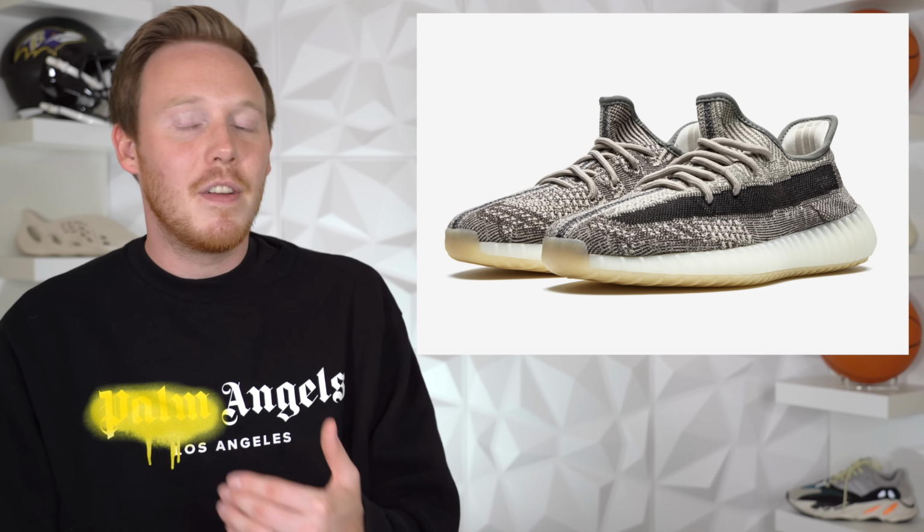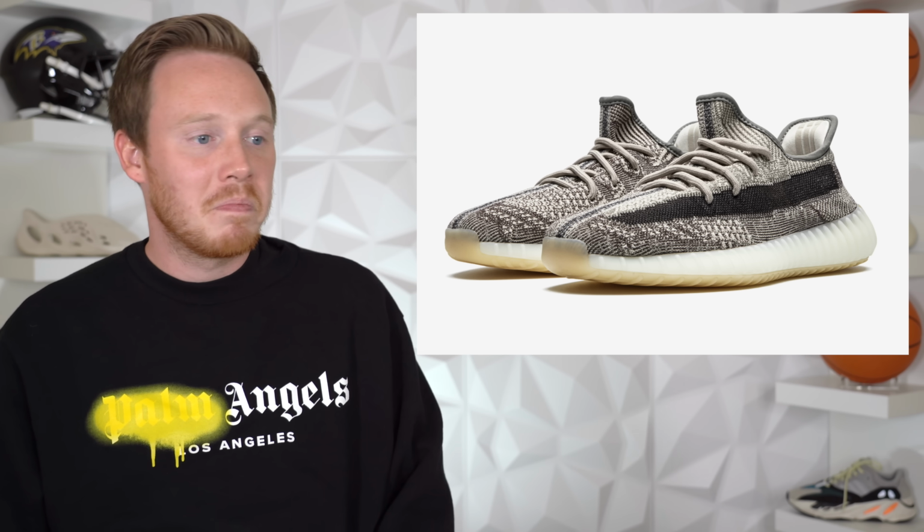And also for some reason Kanye decided that this is going to be one of the 350 V2s that doesn't have a pull tab. I'm not sure how he decides what's going to have a pull tab and what doesn't, but I don't mind it on this shoe. I'm kind of apathetic towards the pull tab as it is, so no big deal.